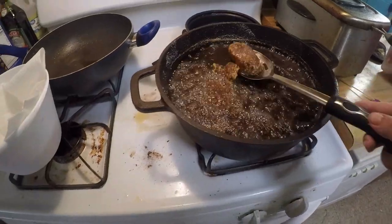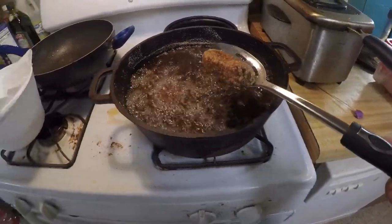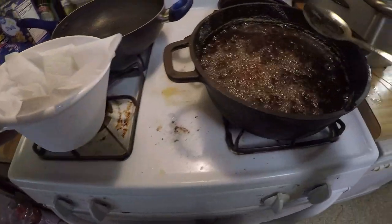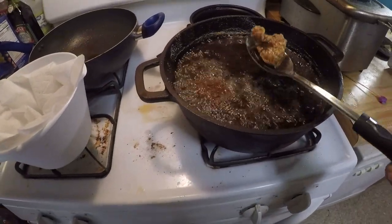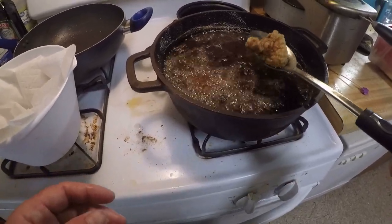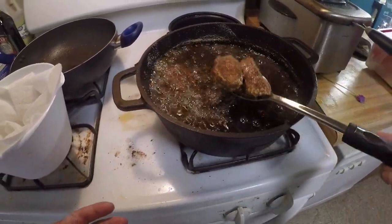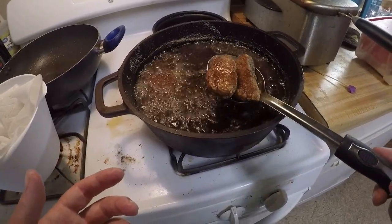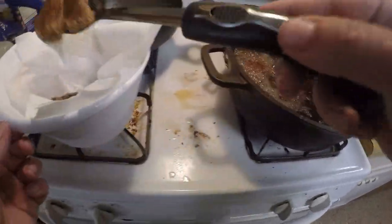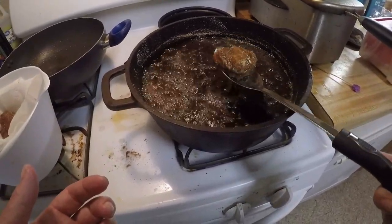All right, guys. Here we go. There's your catfish, fresh out the fryer. Put in this bowl here. Got some paper towels in there to catch that grease. What works best is if you have a colander you set inside of a large bowl to let the grease drain out into the bowl in the bottom. That way your fish stays crispy and it doesn't get soggy with grease. I keep saying grease, I'm talking about oil, but anyways.